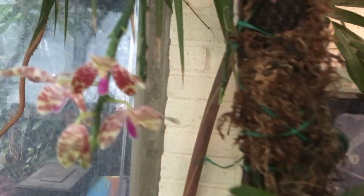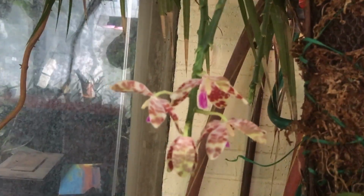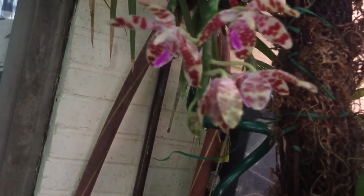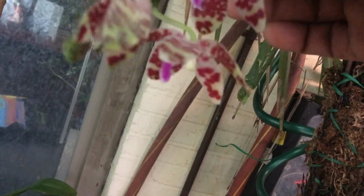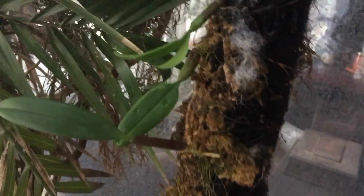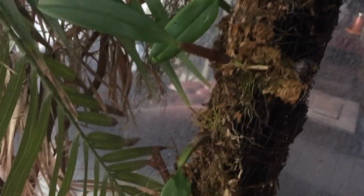My Dendrobium, my Gigantea, Phalaenopsis gigantea. This spike is almost fully open. Well, it looks like there's another bud down there, but pretty spectacular. Another spike up there with buds. Very sweet fragrance.